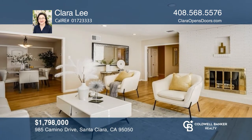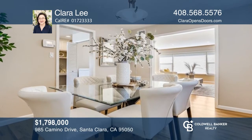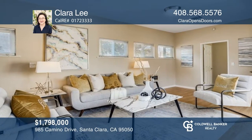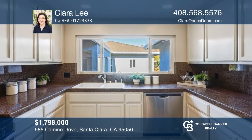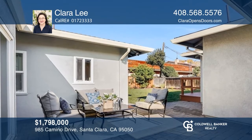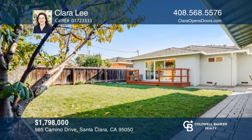Located in Santa Clara's desirable College Park neighborhood, this exceptionally large, four-bedroom, four-bath, updated home provides plenty of options. There are two primary suites with walk-in closets. The larger of the two has a deck and backyard access. The chef's kitchen features painted wood cabinets, granite counters, and stainless steel appliances. Wind down in your beautiful backyard, ideal for barbecues, entertaining, and play. Call Clara Lee today for a private showing.